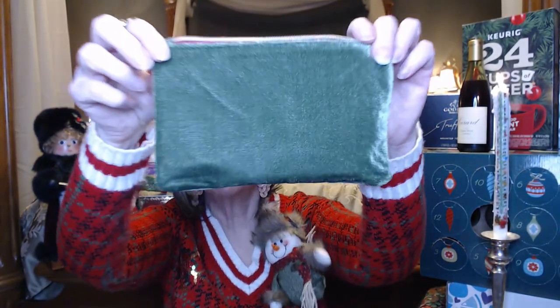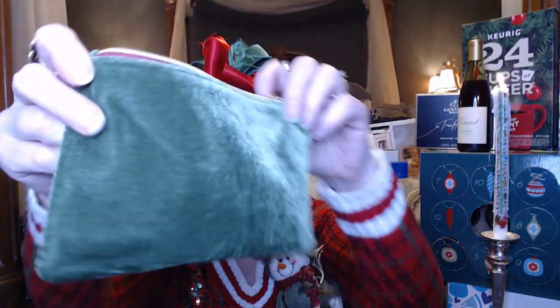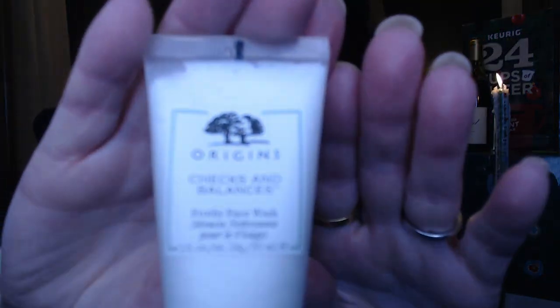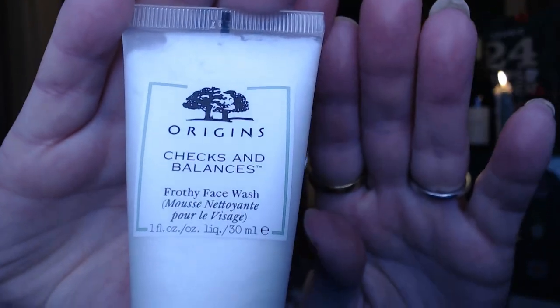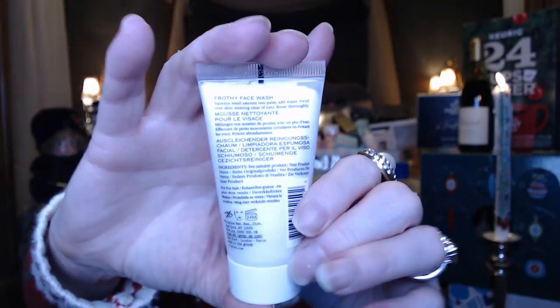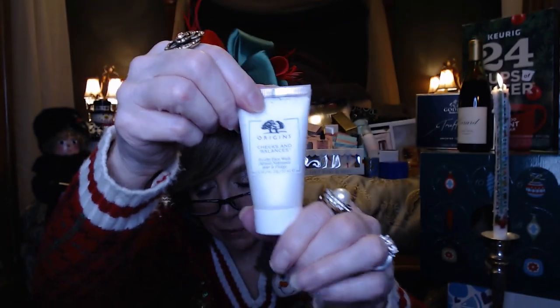Alrighty, so it comes in this really pretty little green velvet bag. It's got IPSY engraved on the little pull tab. Looks like a purpley burgundy inside. Alrighty, so this first item is from Origins. And this is a frothy face wash. So enough for a nice little travel size. Get a few washes out of that. So a deluxe sample of that.